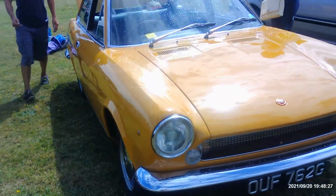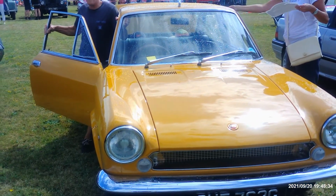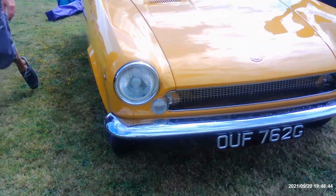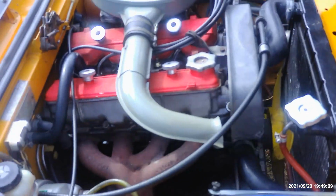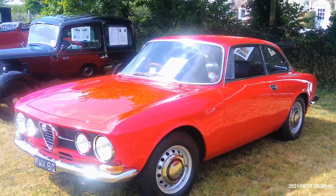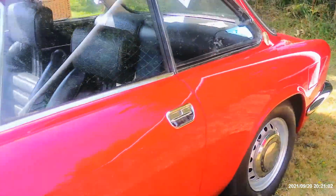Right, it's a 124 coupe. About 869. Cheers, thank you. And it's a 1400 twin cam engine in this one. It's a smaller engine. There we are, 1400 twin cam engine. There is a beautiful Alfa Giulia. I'm not sure how you pronounce it. I'll show you the plate. That's a real beauty.